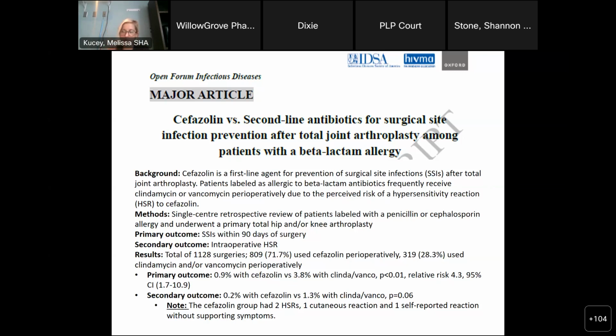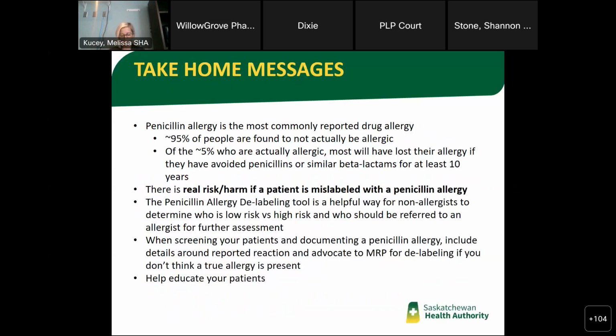So just kind of tying that all together. So really my take-home messages for today are that, number one, penicillin allergies are commonly reported. The vast majority of people, 95%, are found to not actually be allergic. And of those 5% who are actually allergic, most of them will have lost that allergy if they've avoided penicillins or similar beta-lactams for at least 10 years. We know that there's real risk and harm if a patient is mislabeled with a penicillin allergy, and so the penicillin allergy delabeling tool is a great way for non-allergists to reassess or reevaluate that allergy and determine who is low risk versus who is high risk of having a true allergy and who should be referred on to an allergist for further assessment.